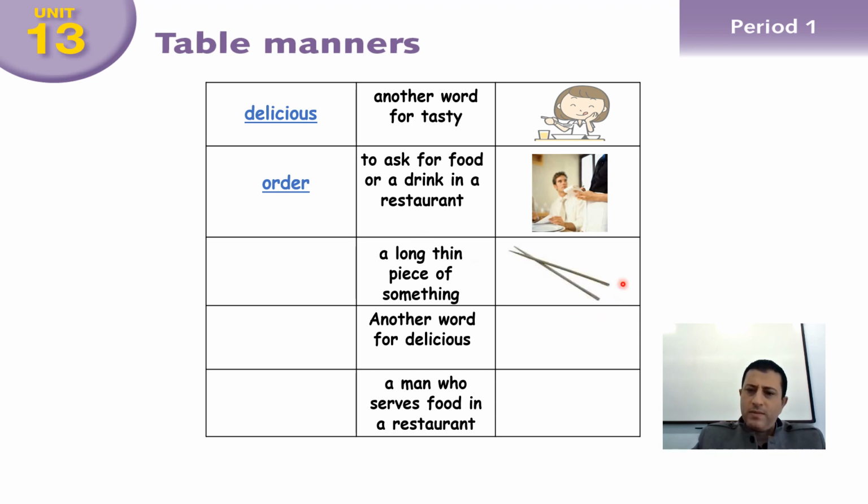Look at this. What's this? These are tools that some people use to help them eating. They use them for eating. What do we call the long thin piece of something? These tools are used for eating, but in general, what do we call the long thin piece of something? Guess and write the answer. Finished? Let's check.